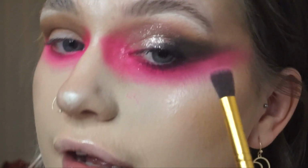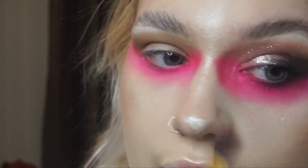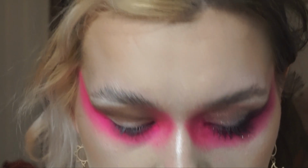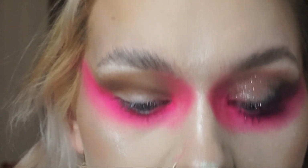I definitely need to add some more black into this, so I'm going to do that on this side. I'm just going to deepen up some of it because it has been blended away. I'm just bringing it up towards my brow as well. Obviously this is 100% not a look you could wear daily.